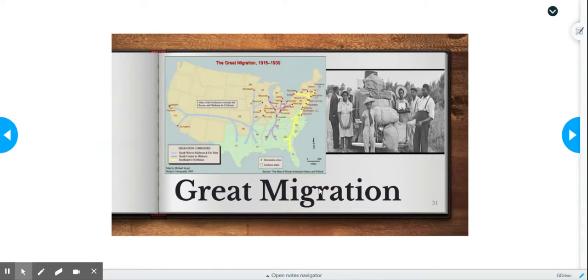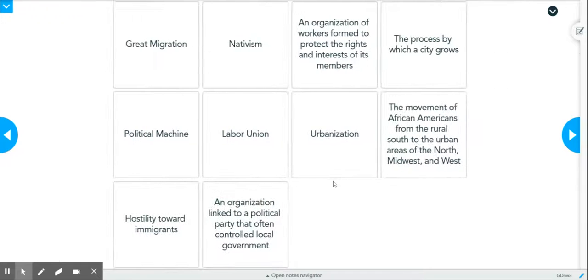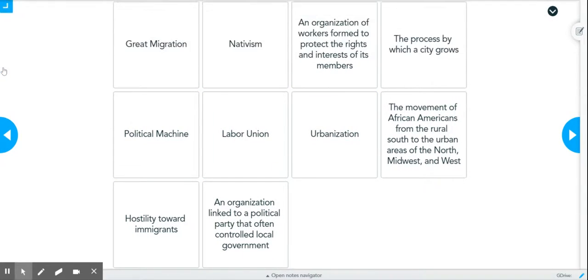Great Migration. This is a movement of African Americans. You can see in the map here, it's the Great Migration from 1916 to 1930. Some historians say that it started even earlier than that. This is the movement of African Americans from the rural South to the urban areas of the North, Midwest, and West. Most of them are moving to find better opportunities and jobs. All right, next set of matching. Make sure you know you can click that off right there.